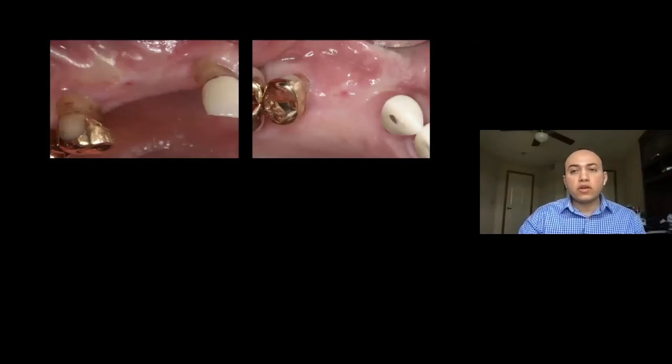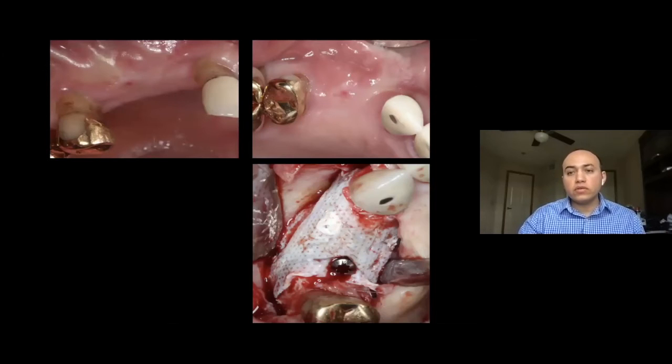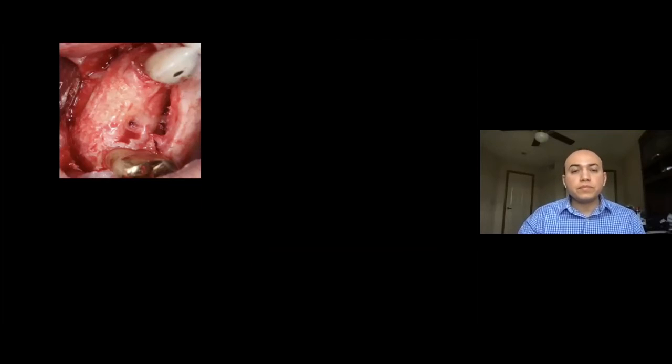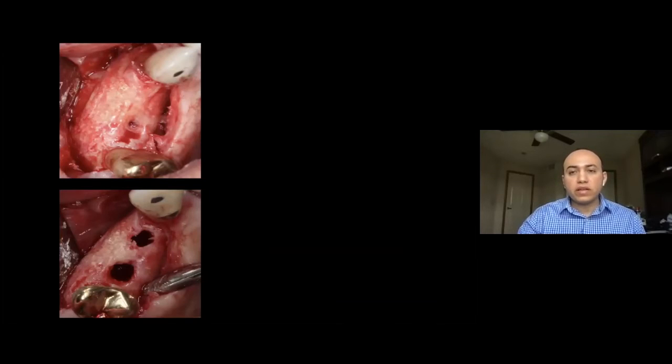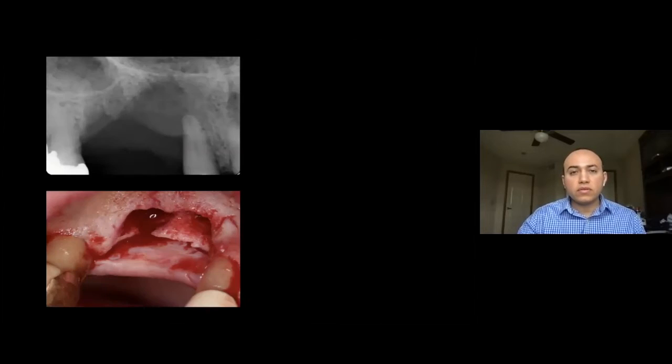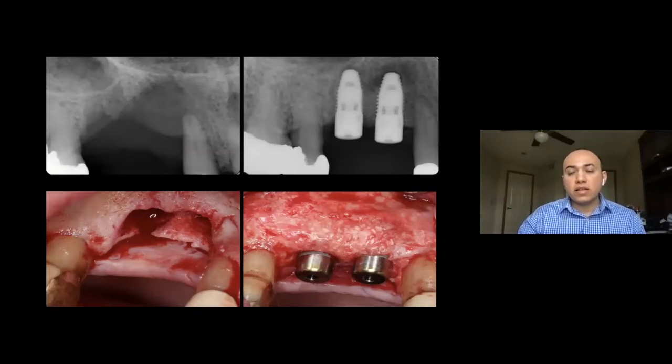And then this was after 5 months, very nice tissue, very thick bone. And then we opened, we're removing the screws. You can see we have very good bone over there. And this is the inside of the cytoplast membrane. Then we went back and placed 2 implants. Actually, it was very good torque, so I put the healing cap at the same time. So this is before, and this is after.